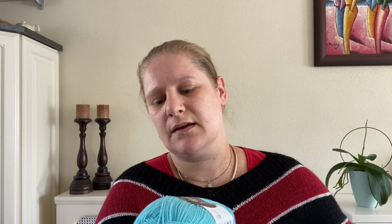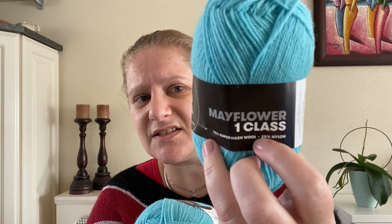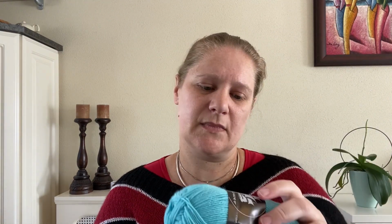This yarn is the Mayflower Class 1 yarn. It's a 75% superwash wool containing 25% nylon. So this is a sock yarn. And it's colorway 13. It has 50 grams per ball. I'm just going to put this away a bit. So each ball is 50 grams, and for these 50 grams, you get about 210 meters of a lovely yarn.